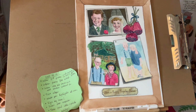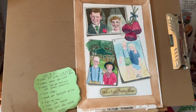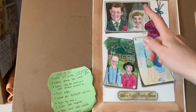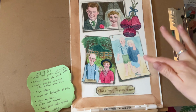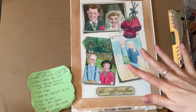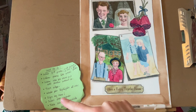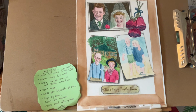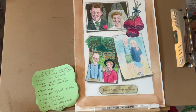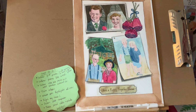So here's where I'm up to. I managed to do some of this last night with the colour pencils. And now today I just need to do this one with colour pencils. And I made a little list here of all the tiny steps that I need to make sure I don't forget. Yeah, let's get started.